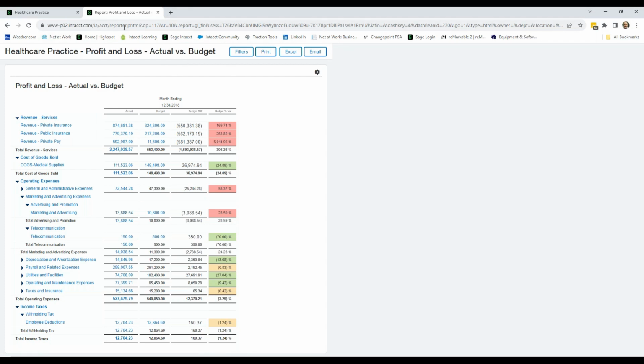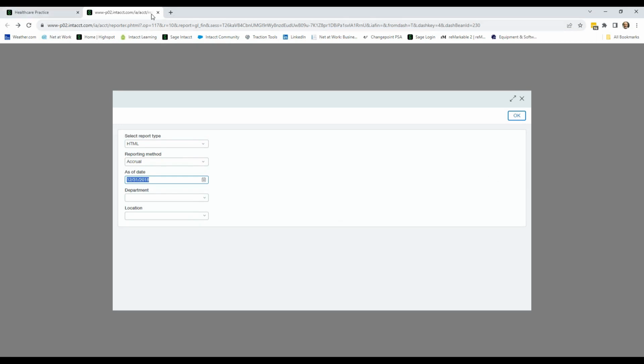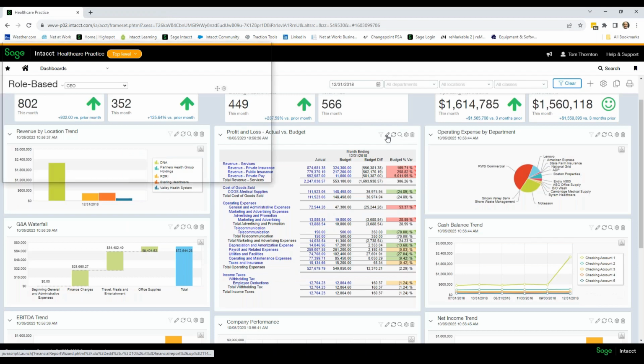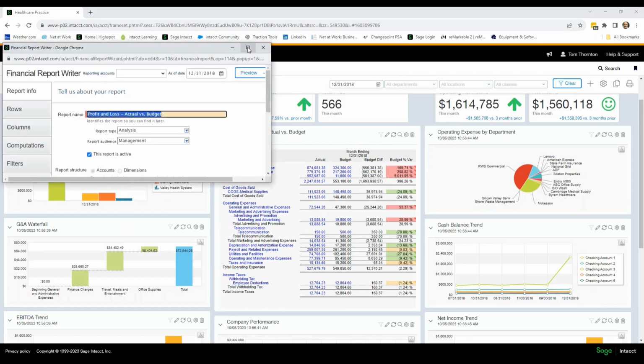But what I wanted to do first is I actually want to go back to my dashboard, and I'm actually going to modify this. And this is really to talk about the power of dimensionality.